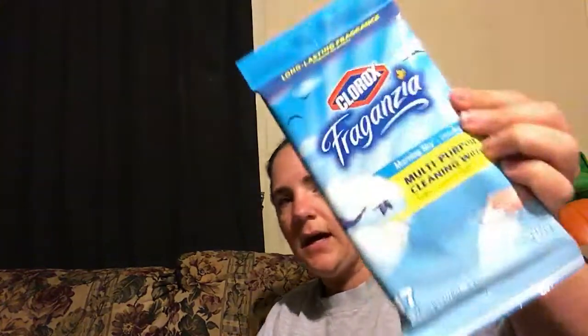And then I got a pack of the Clorox Fragrantia, however you say it. It is the Morning Sky. I wanted to go ahead and try these before buying like a big pack of them. They smell really good, so hopefully they clean as good as they smell, right?